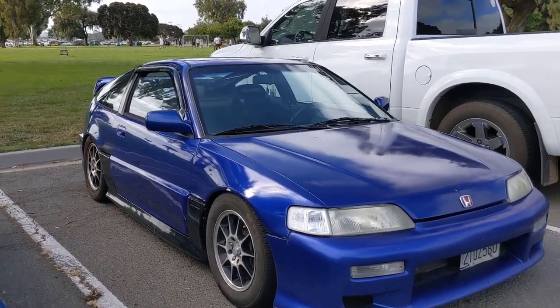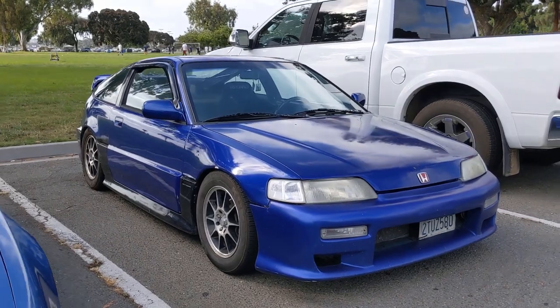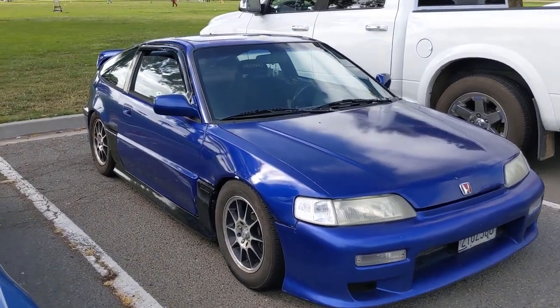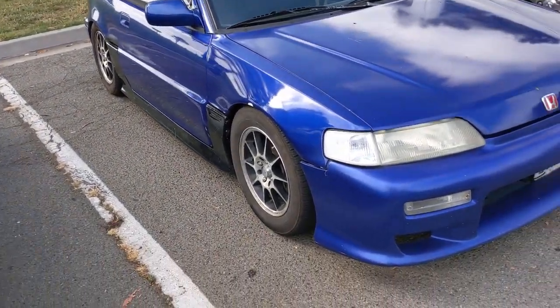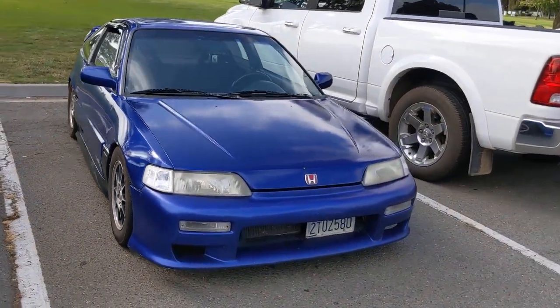I want to say I've seen this CRX around. I'm not 100% sure where. But that color with the body kit and everything just looks familiar. I'm not exactly sure where I've seen it, but it looks familiar.